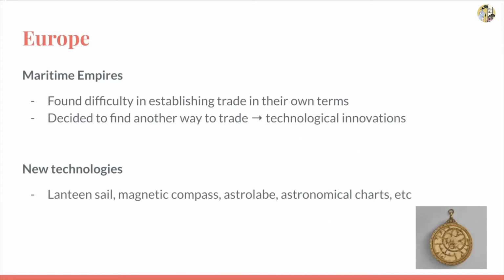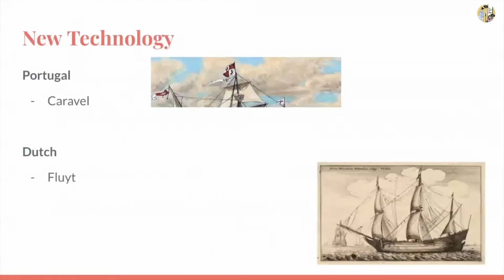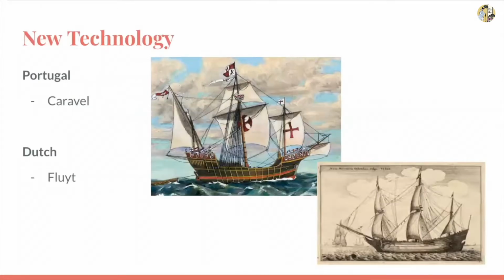Lots of different technologies were invented during this period. For example, the lateen sail, magnetic compass, astrolabe, astronomical charts, etc. During this period, new technologies were also developed. The Portuguese had developed the carvel, which was a smaller and faster boat, which therefore made it navigable along coastlines. Furthermore, although it was small, it could still carry a lot of goods.